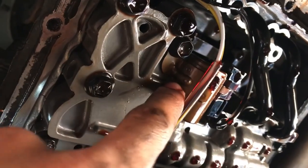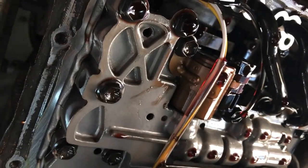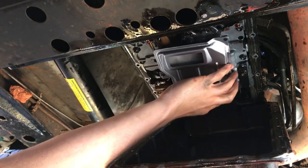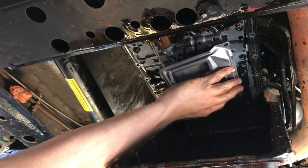And now all the brackets have a different look to them, so you don't have to worry about getting them mixed up. So just go ahead and match up the old solenoids with the new ones. Those in with the two holes facing the front. I believe that's how it goes.